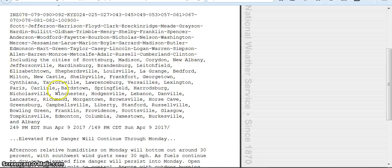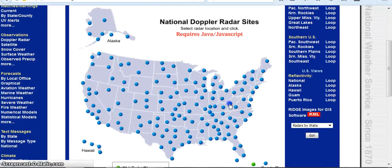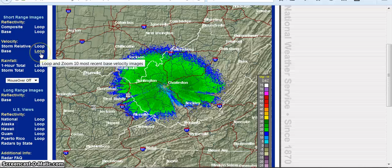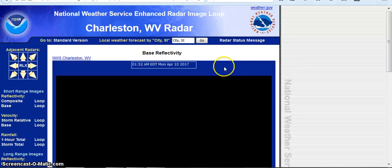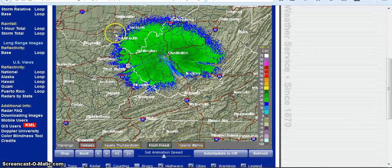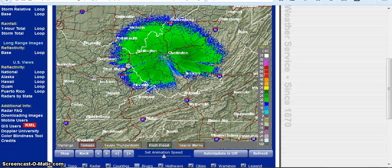Now, let's go back. Okay, so it's drying out. Let's look at the radar again. Okay, we'll look at this one. And let's look at the loop. Let's storm relative. Here's the composite. The base. That's what we were seeing. Alright, so why do they have the radar at that intensity if there's not actually a storm? What is the cause of that? Or what is the reason for that?